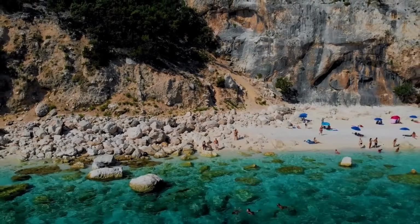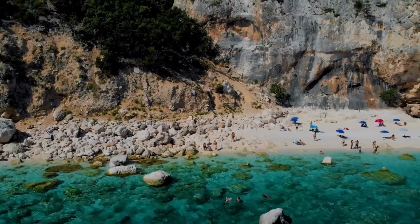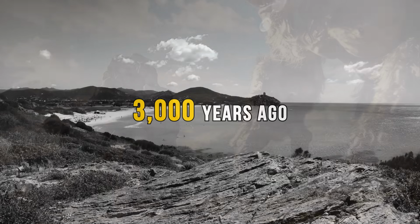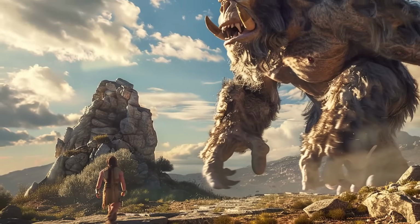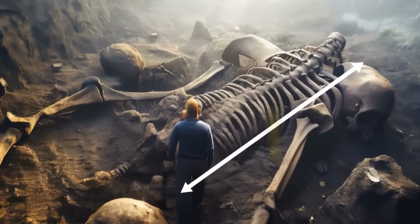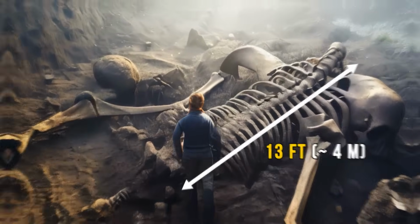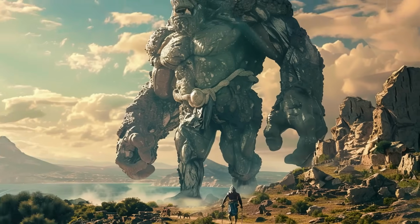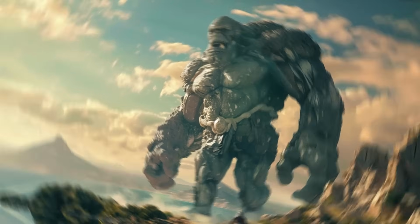Sardinia may look idyllic now, but I'm not gonna lie, I wouldn't fancy visiting it 3,000 years ago. Rumor has it, terrible giants roamed around this island back then. People even talk about finding human skeletons over 13 feet tall there, although nobody's ever shown anything to prove it. But the stories will make you wonder because some weird stuff has definitely happened.